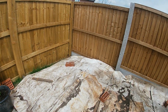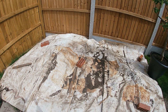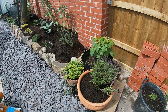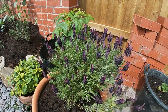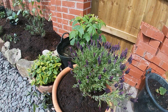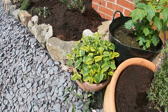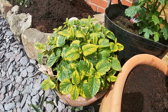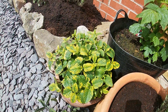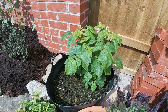So at the moment here we've just got an area dug out. This is hubby's corner, so we'll see what goes in there. Little pot of rhubarb. Beautiful lavender here, the bees are loving that. And a lemon balm. It's a variegated lemon balm. Smells beautiful. Raspberry cane there that my son and his girlfriend bought me for Mother's Day.